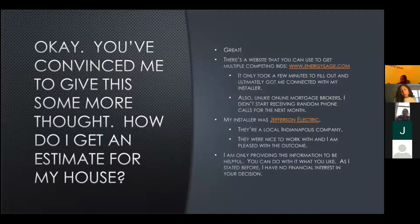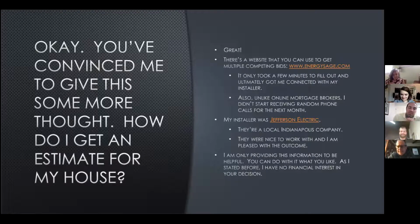I didn't know where to start, and so I didn't even realize Jefferson Electric was doing it. So I went to a website called energysage.com, and it took a few minutes, and they give you multiple bids, and it's not like a mortgage broker type of thing. Like I didn't get phone calls every day for the next 20 days after that. There was none of that. But they're the ones that actually ended up putting me in touch with Jefferson Electric.